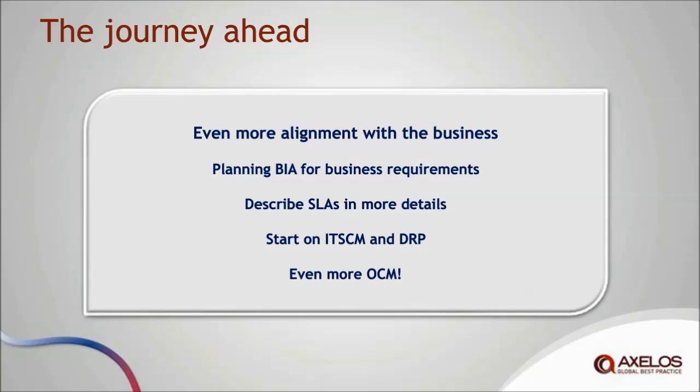And not least, we are going to do even more organizational change management. That has been part of it already. So awareness sessions, as I mentioned before, communications, stakeholder analysis, and so on. But that's surely something that needs to be addressed even further. And it's also a very important part of ensuring that the organization accepts this solution, the way of working, and the changed way of working, not least.